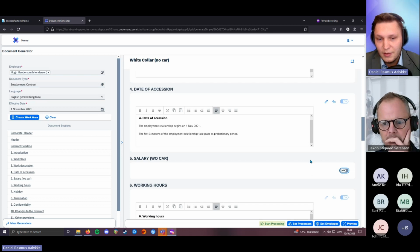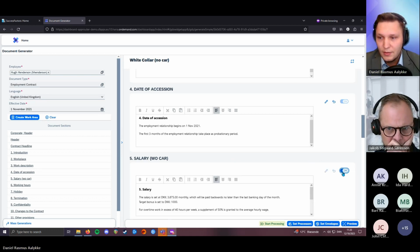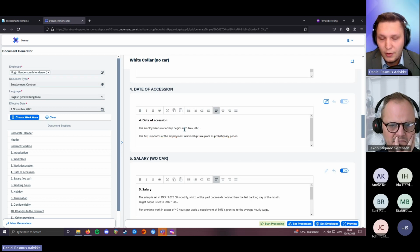If I press this off, it means that when I generate the contract, it will not include this segment. Of course, we want to keep it on. If I make corrections in here, we can say that he's actually supposed to start on the 5th of November, even though the contract is effective dated 1st of November. Let's put it back to read mode, and it will now have updated it.